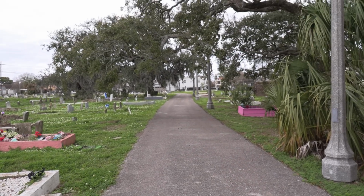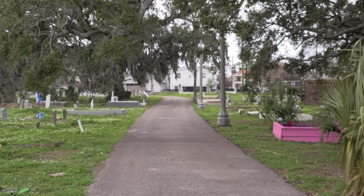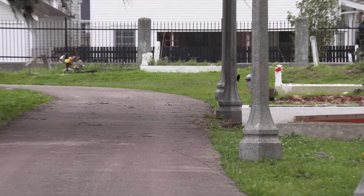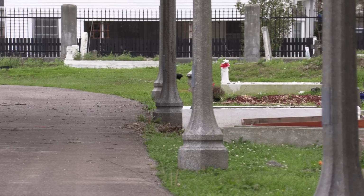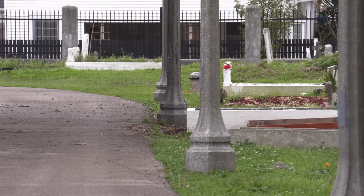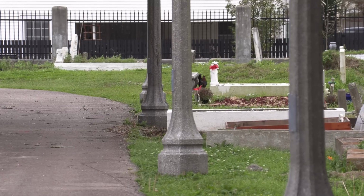And there's a rooster way down there. He's hiding behind the pole, I think. Ah, there he is.